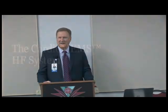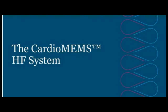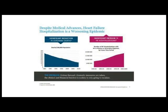The topic for this talk is cardiac microelectromechanical systems, specifically one that can be placed in the pulmonary arteries. These devices have been designed to help with the treatment of heart failure patients. Heart failure is becoming an ever-increasing problem in the world and the United States.